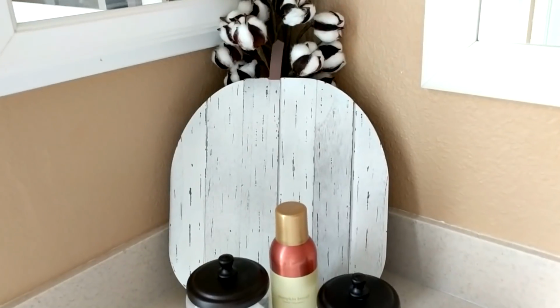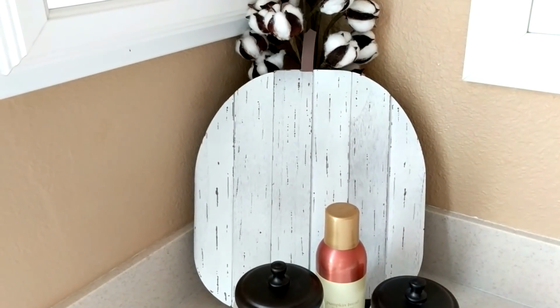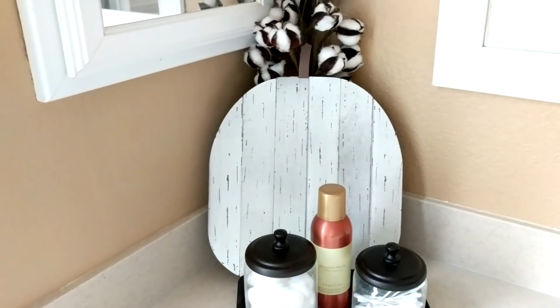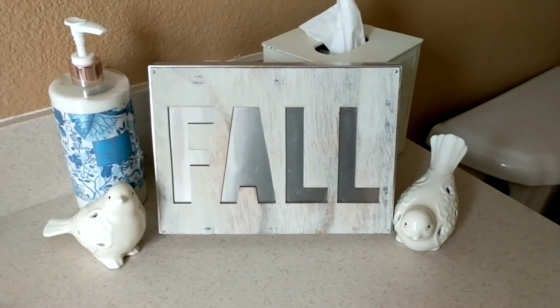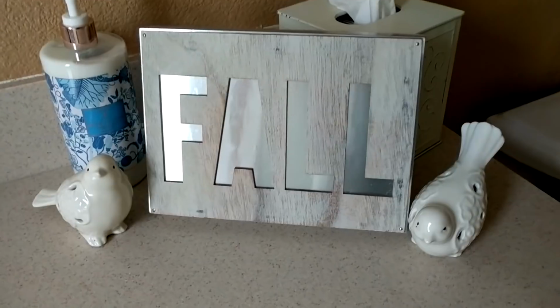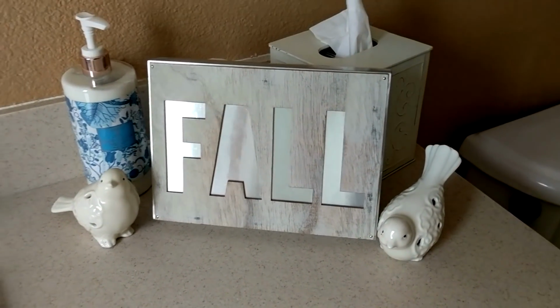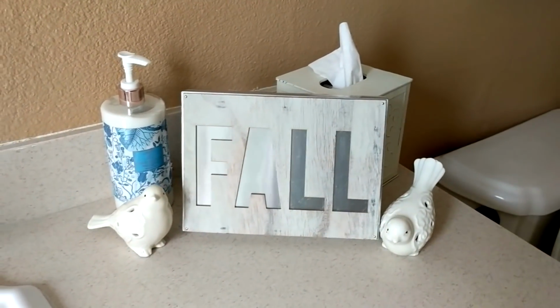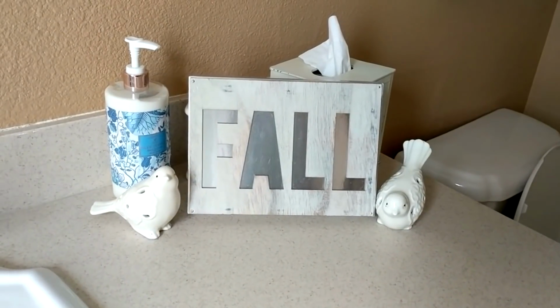And as you can see, I have this distressed looking pumpkin here. I got this at Target, I think it was last year, in the dollar section. And then on the other side, I've actually moved my fall sign that I had on my mantle in here and put a couple of birds. You may have seen these birds in my blue and white tablescape that I did the other day. This sign, I believe, also came from the dollar spot in Target last year.